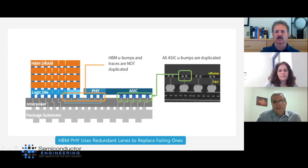Usually in a typical chip, we have hundreds of thousands of such micro bumps. But for most micro bumps in the system, we usually double or triple every connection to make sure that the failure of a single microbump will not cause the failure of the system. The only place where we have very dense connectivity is between ASIC and HBM. In this place, we just don't have enough space to double the connectivity. So every interconnect has only a single microbump, and the only thing we can do is use several redundant lanes to replace the failing ones.